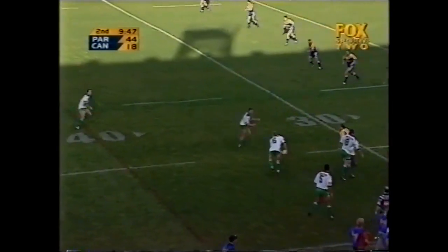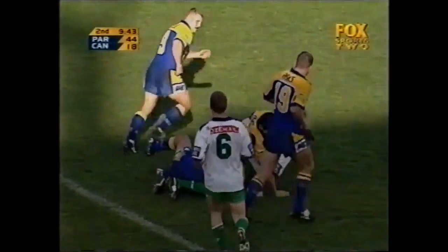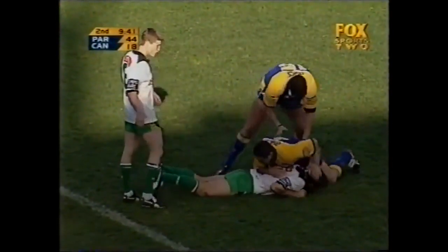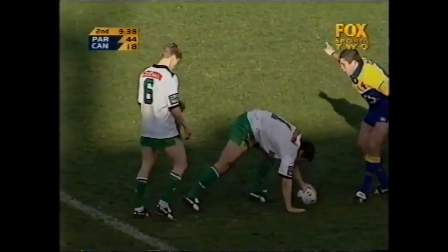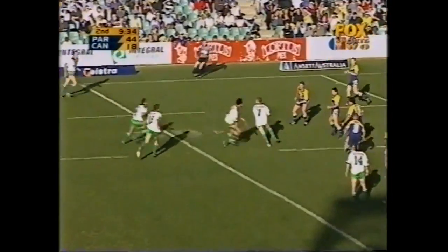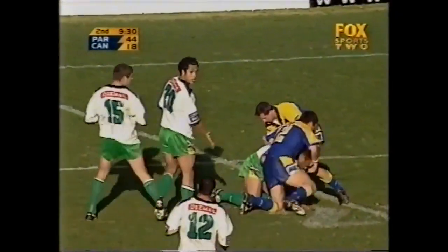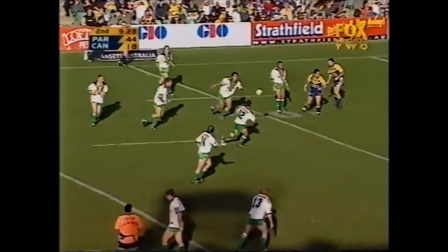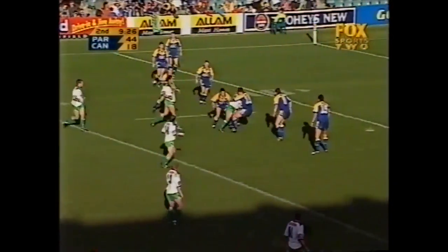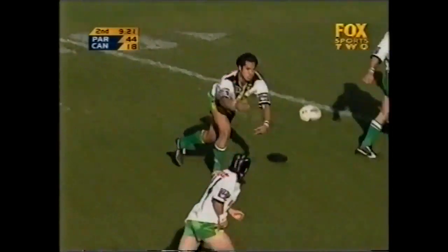Schifowski trying to jink his way through. There was no gap. And the Kalises make the tackle. Schifowski's in trouble in back play. Monaghan. Wolfgram. Schifowski limps back to his fullback position. Kalila, about 13 metres out.